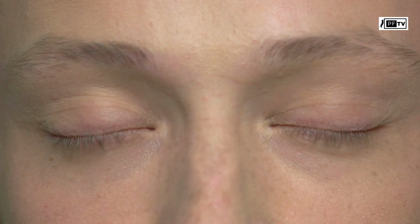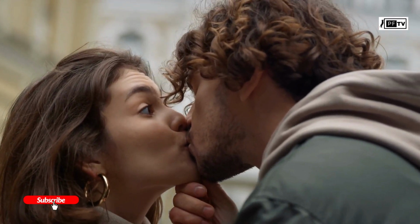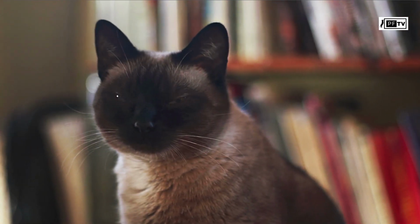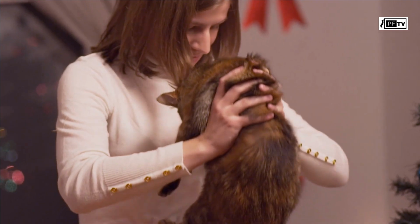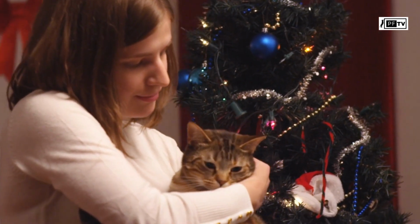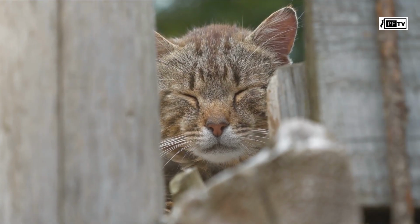Number 10, the slow eye blink. Blinking your eyes slowly at your cat is similar to giving them a kiss in human terms. Cats express their affection by gazing at someone and gradually closing and opening their eyes. By getting down to your cat's eye level and reciprocating the same behavior, you can communicate your love for them. This technique is also used by animal experts to soothe anxious cats.